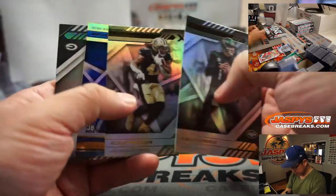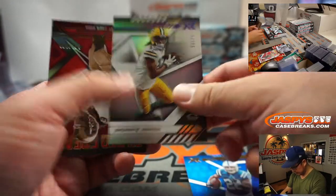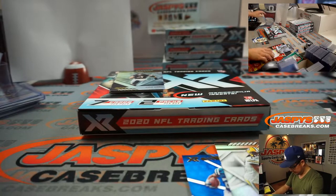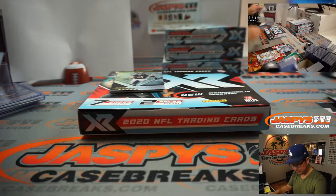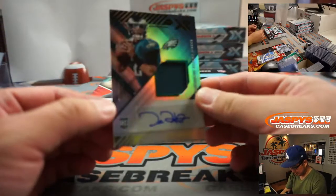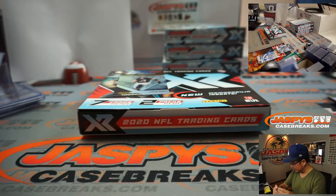There's Sam Darnold, Kamara, Jonathan Taylor to 199, Devontae Adams to 75, Gilded Great, Steven Jackson to 149. And then behind Cole Kmet is Jalen Hurts, 39 out of 149, jersey and autograph. What a rough loss for the Eagles.